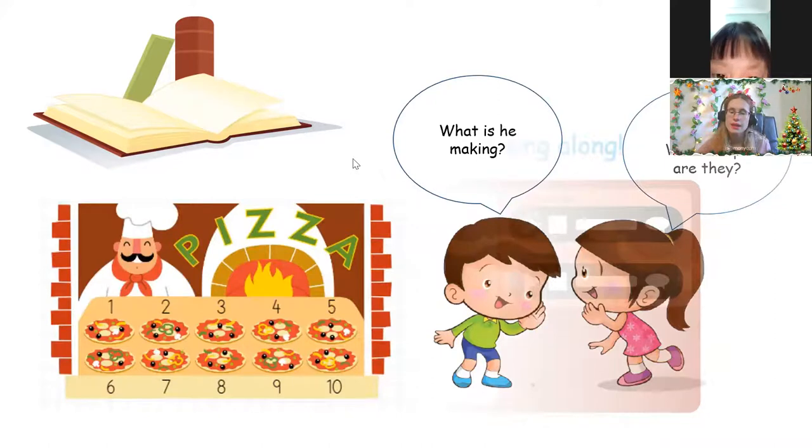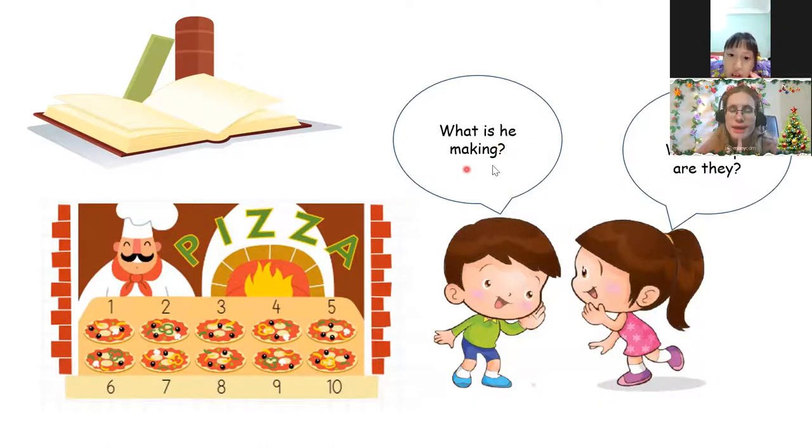What is he making? Can you read with teacher? What is he making? Making. Good. How many? What shape are they? What shape? Shape. What shape are they?